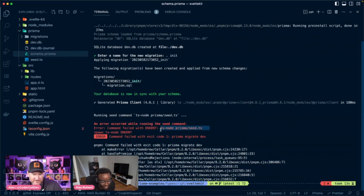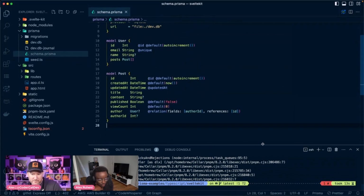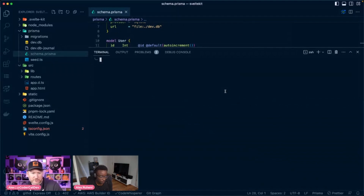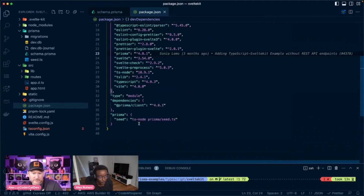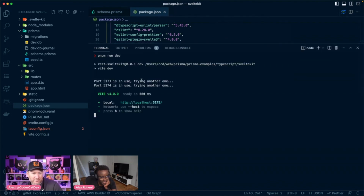Why is it failing? I don't know. It looks like it ran seed.ts and hit an issue. When I first opened this up, one thing that I did run was just pnpm run dev. I think in the package.json, I believe it ran the seed program just like this. I'm not sure if that's the case or not. In this case, I don't think the dev command should run that.